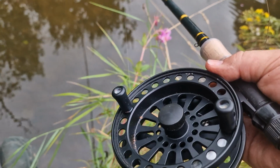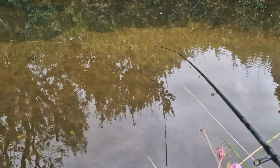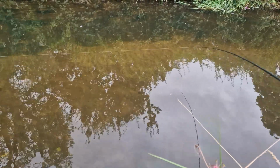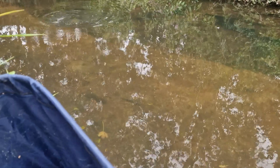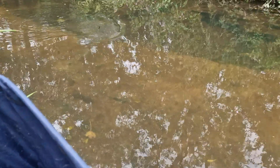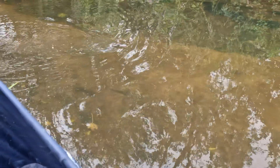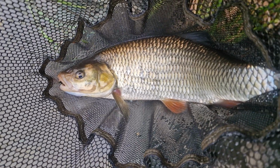And when you suss the method, it all becomes a little bit simpler. Far from easy, but that little change definitely paying off. And you see there another chub just turning in the flow, and you see how clear the water is. And from watching them to catching them, like them ones before, absolutely fin perfect.